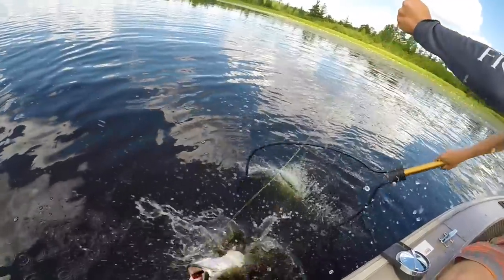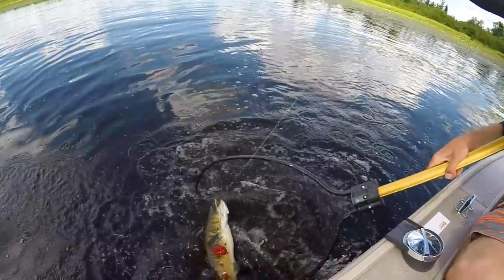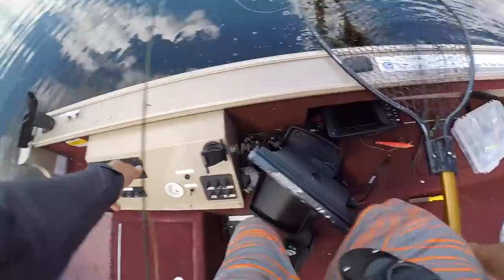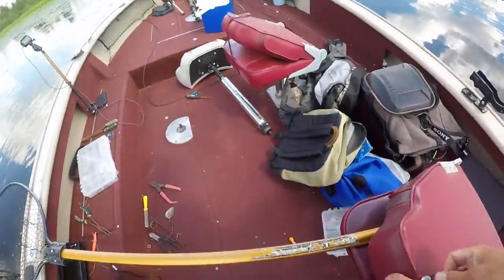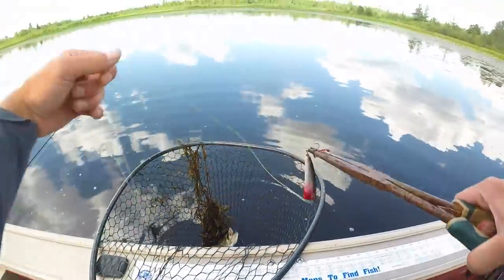Oh, yeah. First doggo of the season, and it came from the 715. Did not see that one coming. Oh yeah, not very long, but it's a fat one. Oh, epic, freaking cool. Woo! And the hook's off.